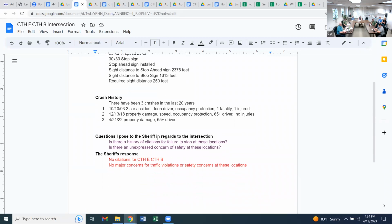Going back and looking at a 20-year crash history for that location, there were three incidents dating back to 2003, two-car. I put in what I was able to pull off the website for crashes: teen driver, occupancy protection. There was one fatality and one injured in that 2003 incident. In 2018, there was property damage, speed, occupancy protection, and a 65-plus driver flag, with no injuries. In 2021 or 2022, there was property damage, and that flag came up as a 65-plus driver.